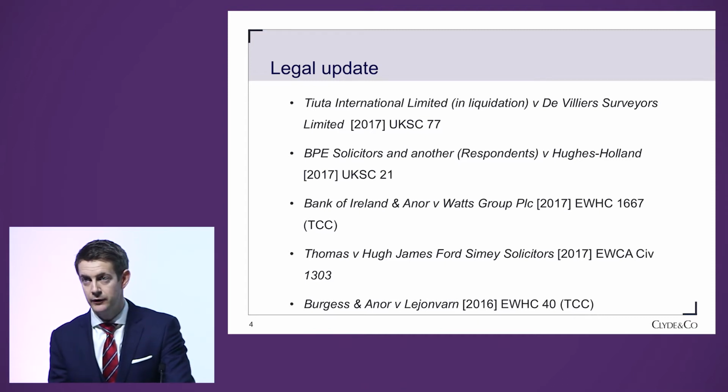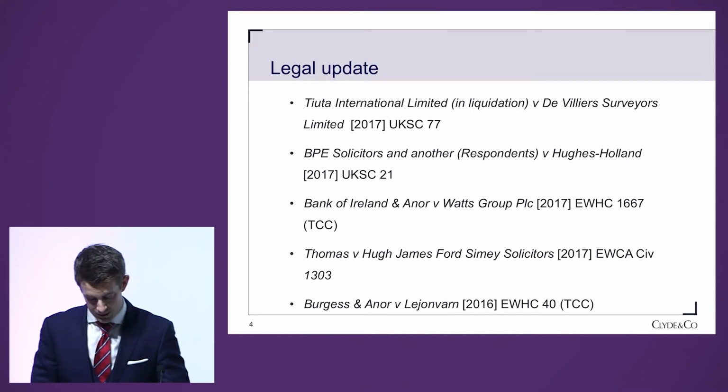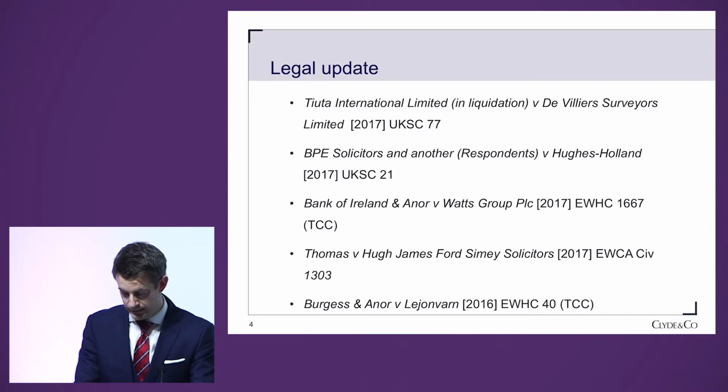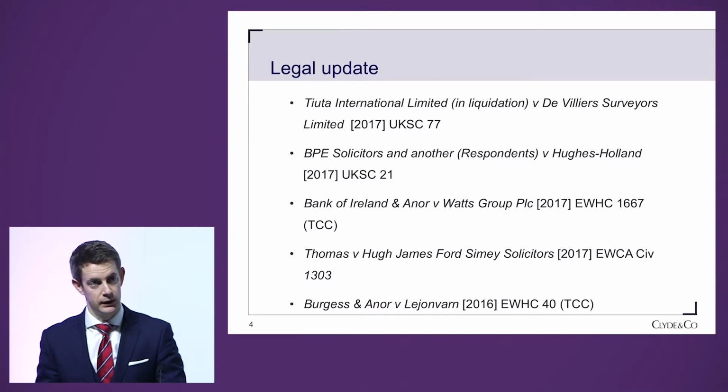Next was Bank of Ireland and the Watts Group. Now, this was a claim against a monitoring surveyor in relation to its advice on a development costs estimate for a property development project. The point which is of interest to us here today is that it relates to the court's finding on negligence. The court found that the surveyor was only engaged to carry out a high-level overview exercise and not a full-on in-depth review of the costing which had been produced by the borrower in this case.